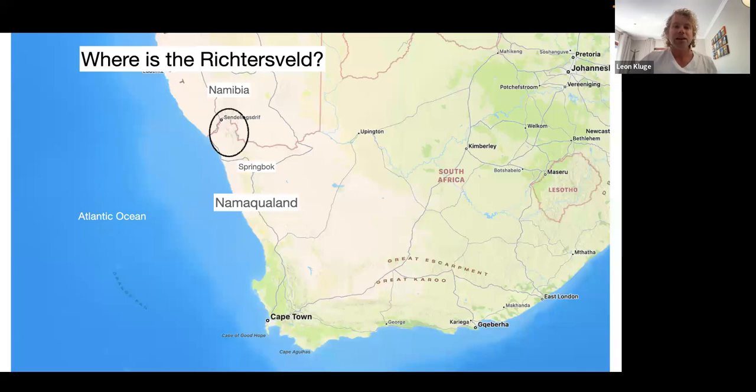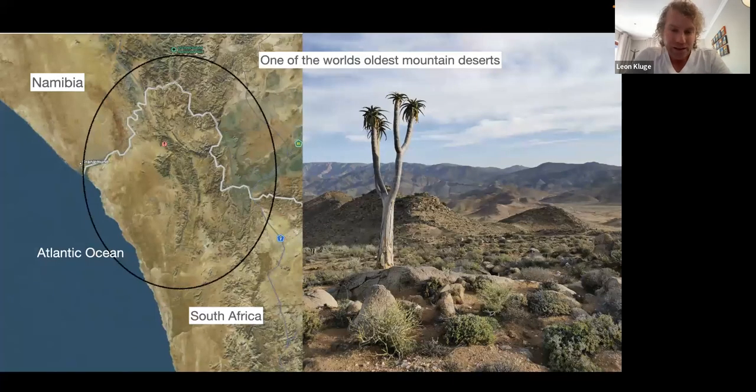Now, the Richtersveld is a mountain desert. Not many mountain deserts in the world, but this is surely one of the oldest ones. And what makes this one so special, and why we need to take so good care of it, is it's the most biodiverse mountain desert on Earth with the most plant species.